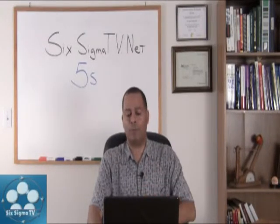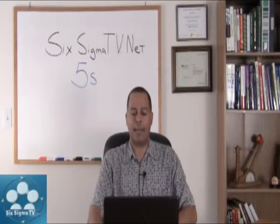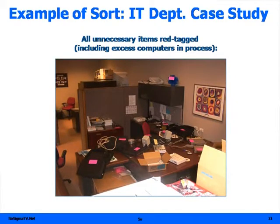You have your item description, and make sure it's nice and visual. Red tags. If you see in this next step here, all the things that need a red tag on them that are going away have been identified in this nice cluttered area.